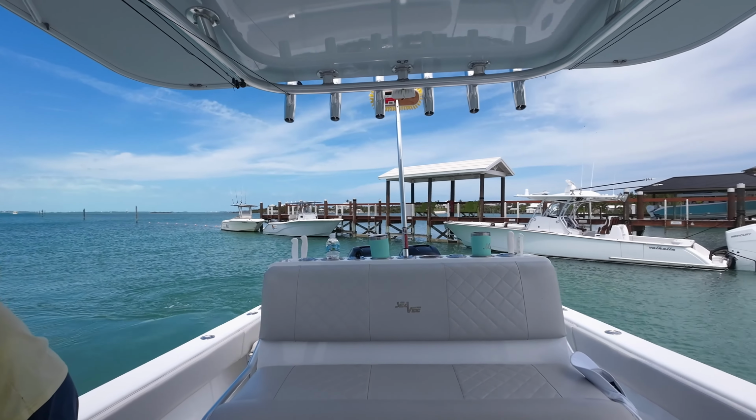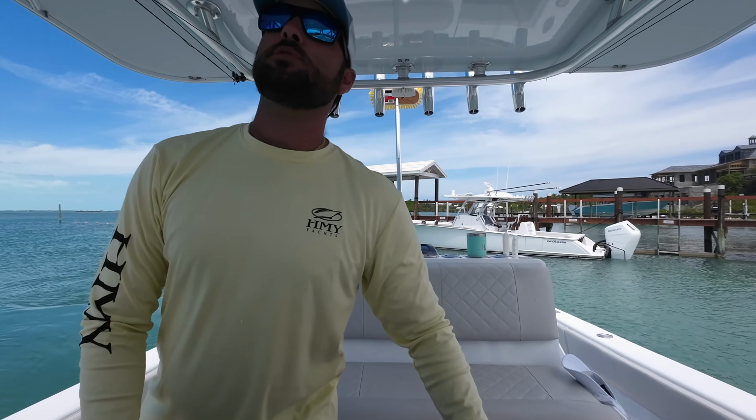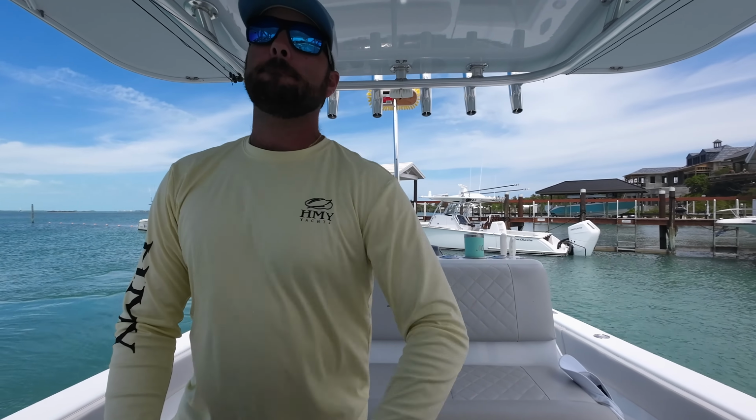What? Just hold it around the ladder if you have to. Just keep it between the two boats so we don't hit.